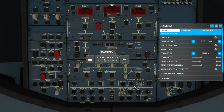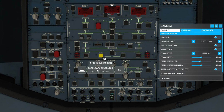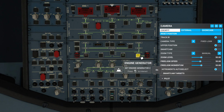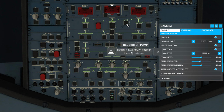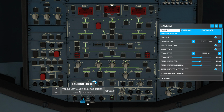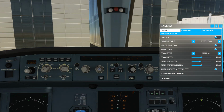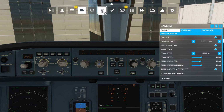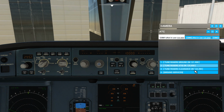All right. Okay. So we've turned on. There we go. On, all right. I think both are gonna be a fault. It's gonna be perfectly fine. We can't test any of these. Our beacon, seatbelt signs and no smoking signs will come on. All right, let's give ATC a call. I want to fly at an altitude of 10,000 feet today. It's going to be a very low altitude, but it will be perfectly fine. Let's call up the ATC now. Clearance.